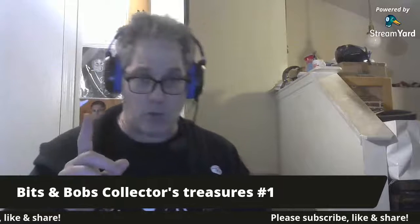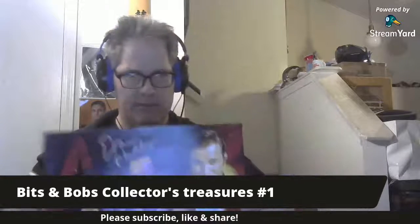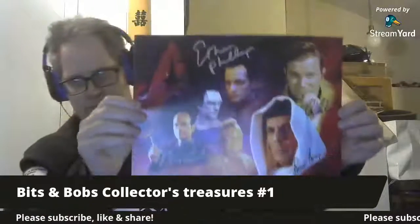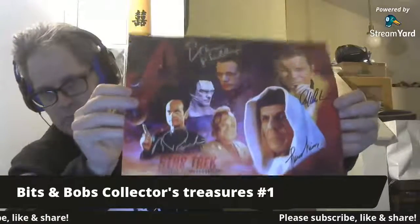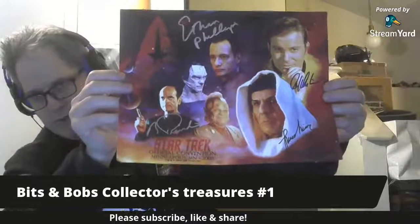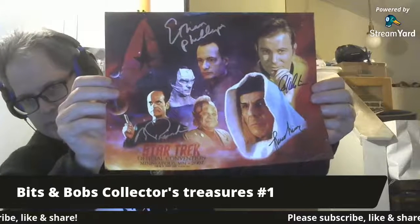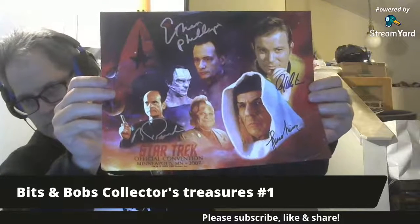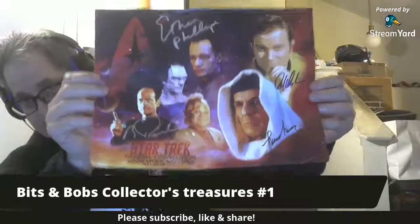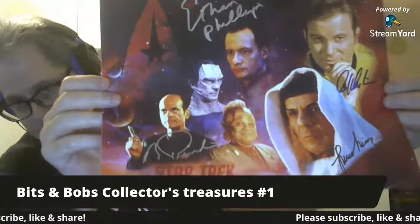And I've got one more thing. This is my autographs of Ethan Phillips, Robert Picardo, William Shatner and Leonard Nimoy. That's probably my favorite of my collectibles right there.